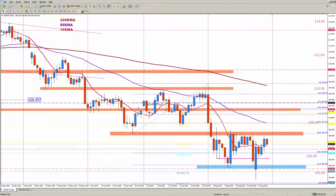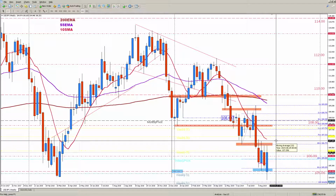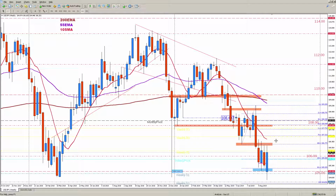But we shall see next week how the price action unfolds. And that's the bullish rebound for the week. And we'll see whether it's able to break above this key resistance zone and get back above the 107 psychological level.